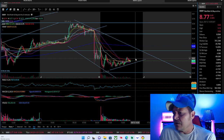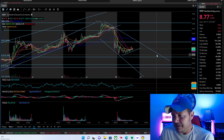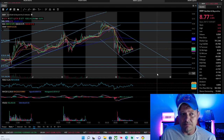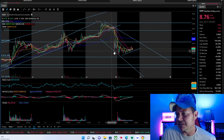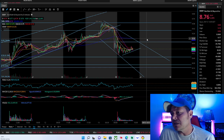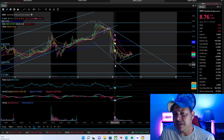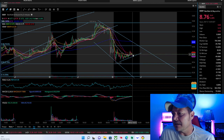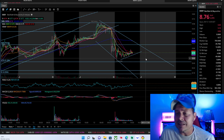I guess all in all, if it is not, then we are just going to do this falling broadening wedge, which has another good upside: they typically break to the upside at some point. We just don't ever know when. How many times is it going to touch one side or the other? So let's keep an eye on that and see what goes on. But I like this strength. I like this pullback, and I think it could be making its turn. We know anything can happen in the markets.